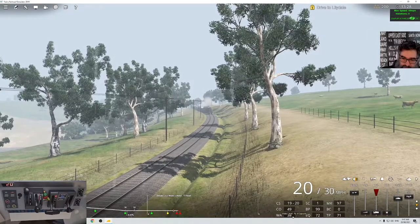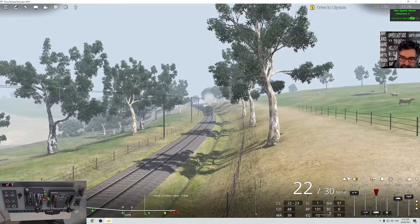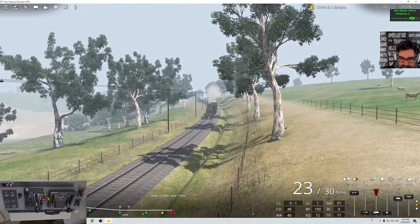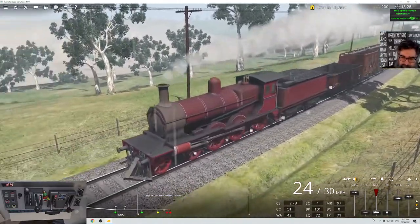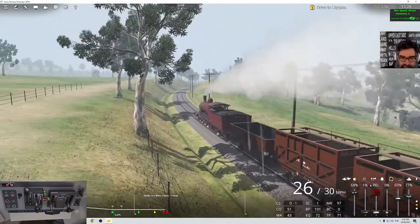So you can see our water level's starting to recover now. Our boiler pressure's still horrible, but it's starting to come up. So pushing all this cold water into the boiler should actually be making the boiler pressure worse, but no, it seems to be recovering.